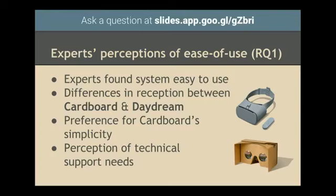One of the things we found was the experts really preferred the Cardboard over the Daydream view. They found it to be far more simple, and they thought that that would really bear out well with our adults on the spectrum. Interestingly enough, we did not find that same thing with our adults. Our adults seemed to prefer the more immersive experience, and in terms of usability challenges, we didn't see any difference in terms of which device they used.